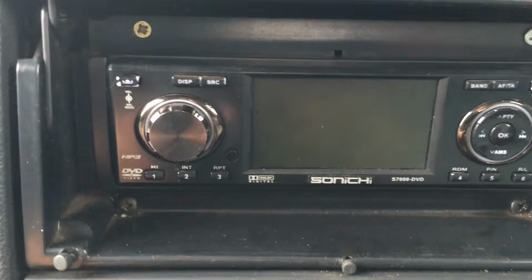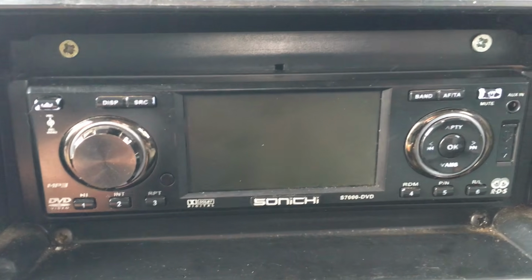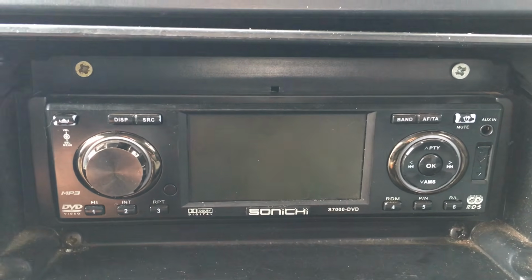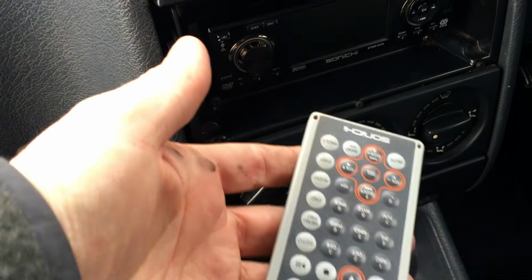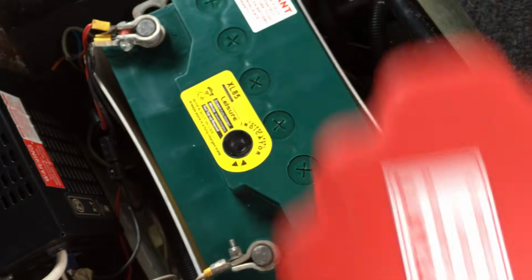Radio CD player. It does actually say the word DVD. It's either the smallest DVD screen I've ever come across, or perhaps you can add an ancillary screen in the back for it. Not quite sure. Comes with a remote control. This passenger seat folds down as a table for more space, and also gains you access to the leisure battery, fuses and charging system.